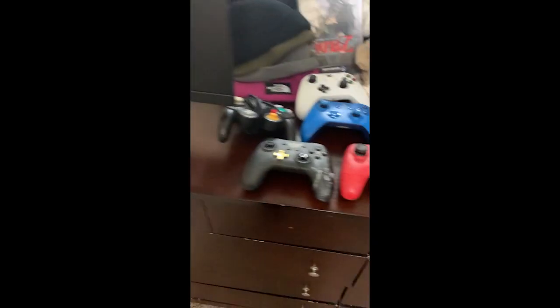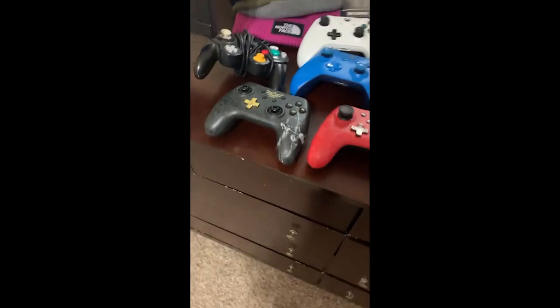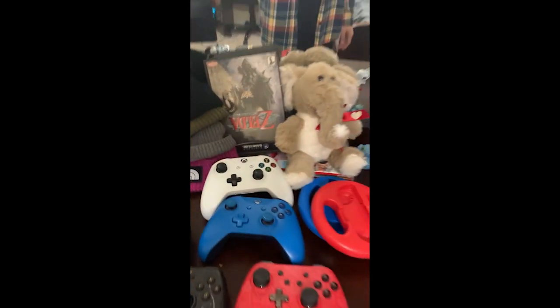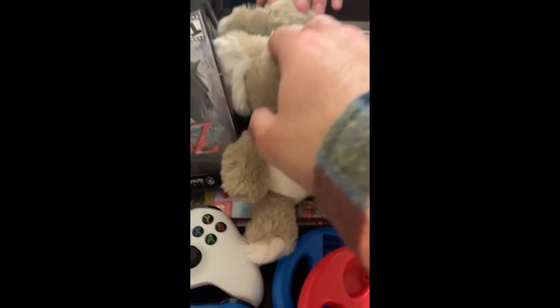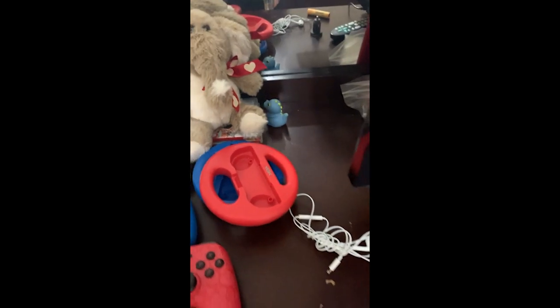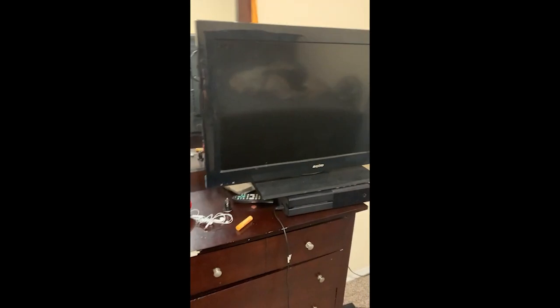It ain't nothing crazy. So you got the Acer monitor, 60 hertz. That's my old monitor that I used to use. I done upgraded by now. You got some gaming controllers, Nintendo Switch Pro controllers, or whatever they're called, Xbox stuff, some beanies, some GameCube stuff. Got my baby elephant. You got Bulbasaur over there. You got some chapstick. You got the Sanyo stuff. This is for my Xbox and this is for Netflix. I need a new TV, let's just leave it at that.